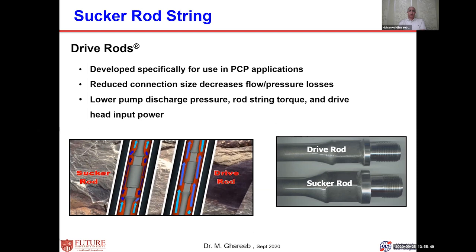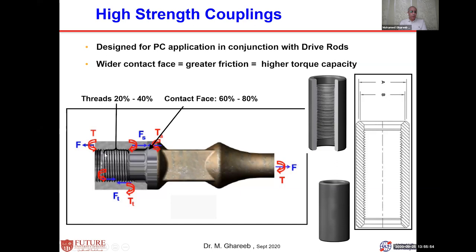Not only that, as I mentioned, the threads will be longer. Also the contact area, because of the force and how the design for PCP is applied, for example in conjunction with the drive rod, this is a special coupling with the drive rod. Usually there is a wider contact face. What's the contact face? The contact face is this one, between the rod and the coupling. When the contact face is increased, that's what it means.